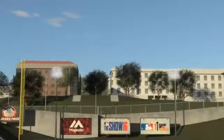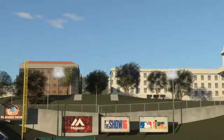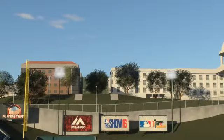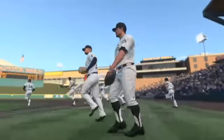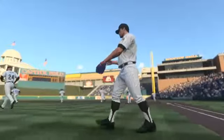The show's continuing coverage of minor league baseball is on the air. Time for game 2 of the regular season between the Montgomery Biscuits and the Jackson Generals. It's baseball on the show, and it's coming up next.